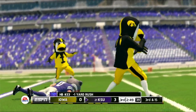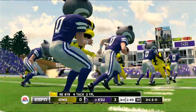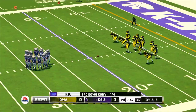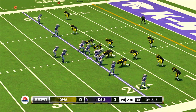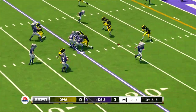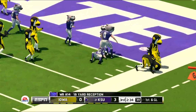Down in the backfield. That makes it third and 15. From the 19-yard line, it's third down. Complete. He's got room. They'll bring him down just outside the goal line.